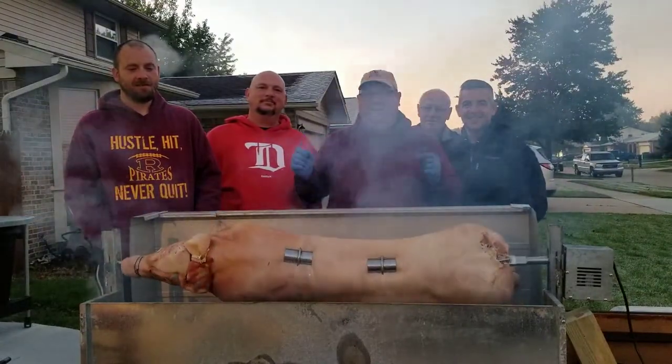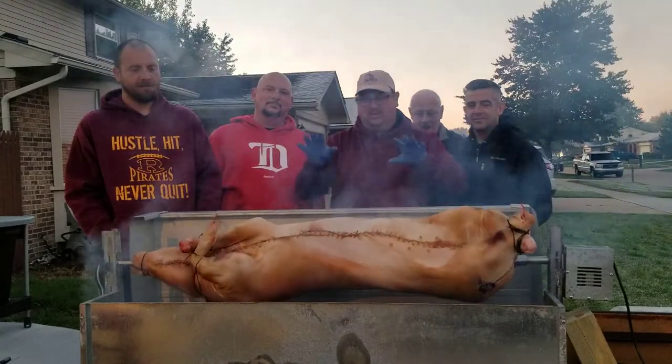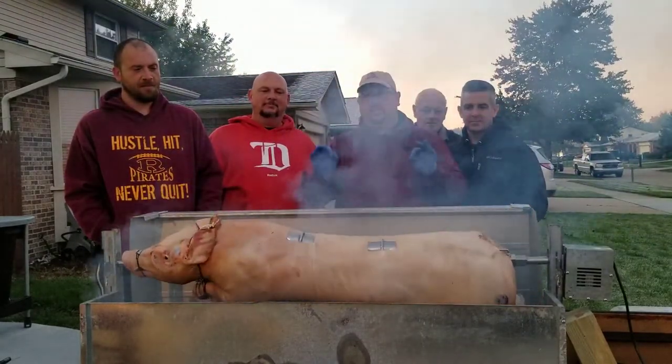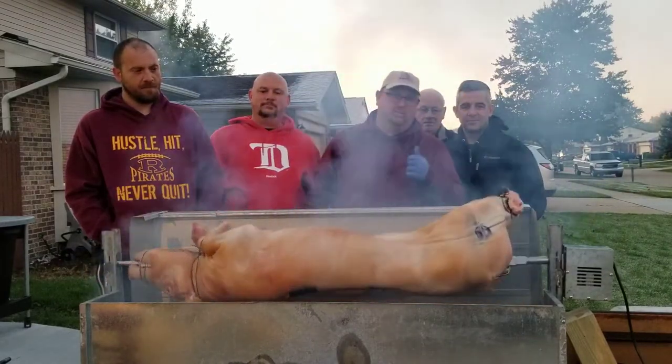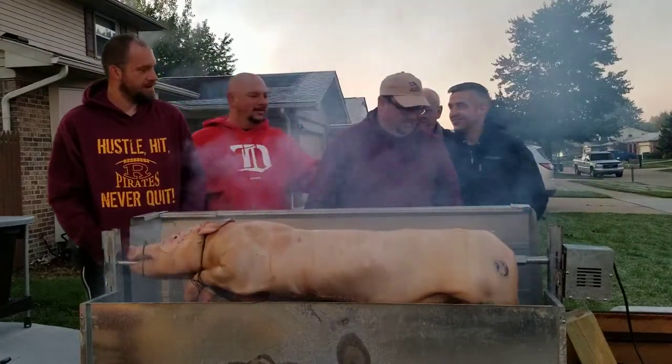Here we are, we've got the pig on. I got my friends that came over, my dad in the background. We had a little coffee this morning, got this thing set up nice and stable, got our coals going. This is going to be a nice, long, slow rotisserie, but tonight it's going to be fantastic. That's all I got. That's good. Good. You did good.